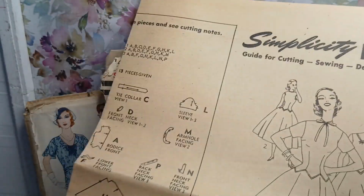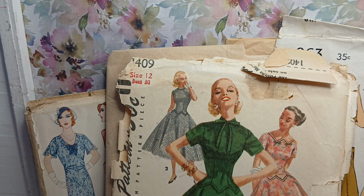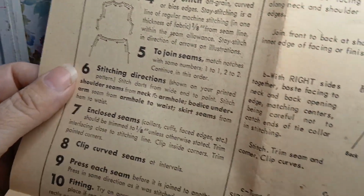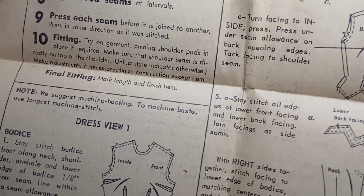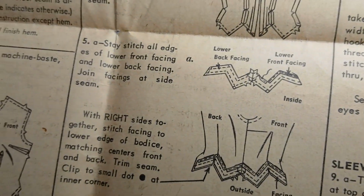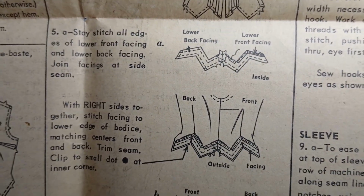I am just curious if it's a dress or if it's a top and a skirt. So right over here, we're going to look at it really quickly. So the blouse is getting made right here. It says with right side, let me bring it here so you can see what I'm reading. Let me make sure that you can see it. Okay, yes, right there to the left.